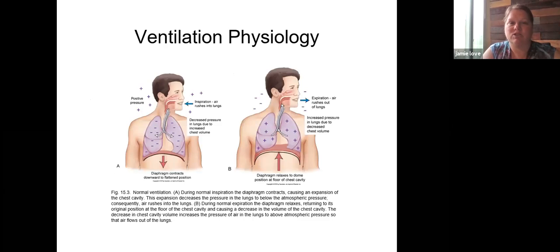Here's a picture of it showing it. The diaphragm is this muscle that sits at the base of the lungs and pulls and expands and contracts when we breathe in and out.